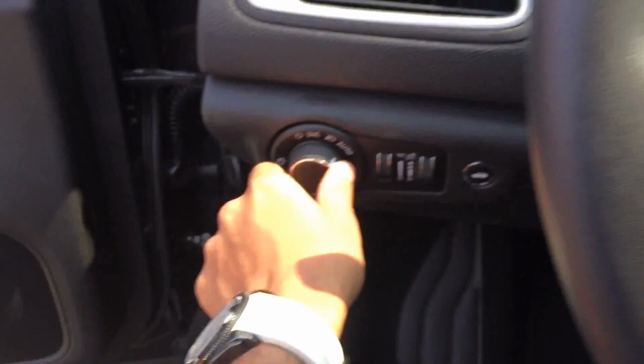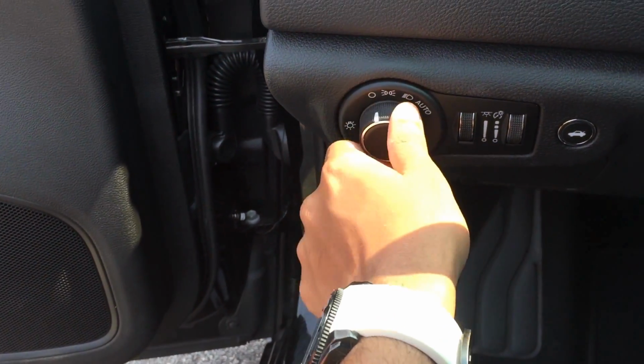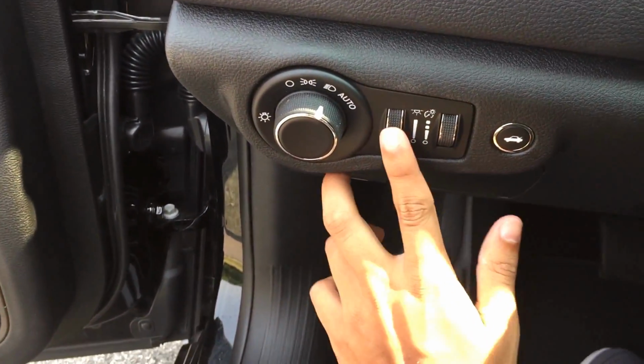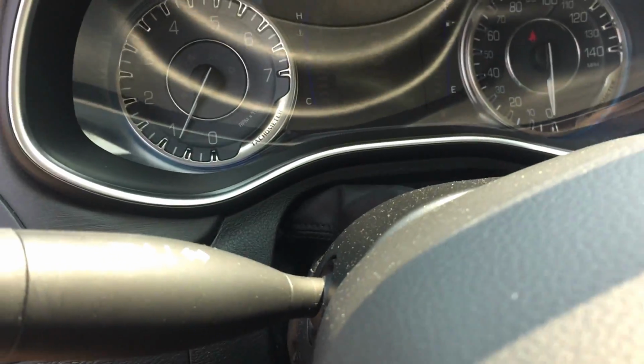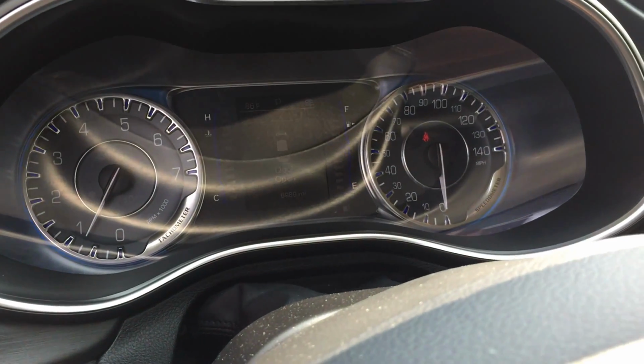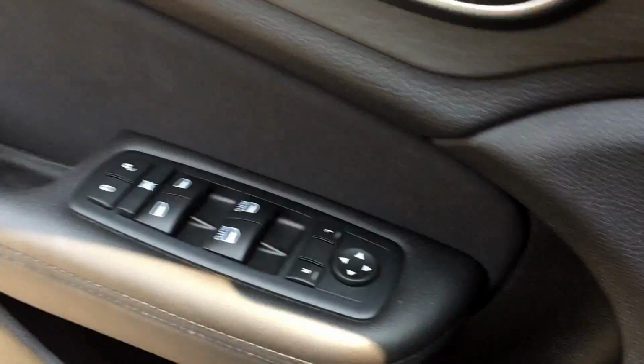And sorry, these are the headlights. Different controls here as well. So also your dome lighting for the instrument cluster and instrument cluster lighting. Anyway, the front windows are fully automatic.